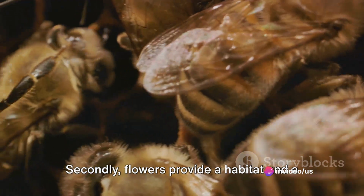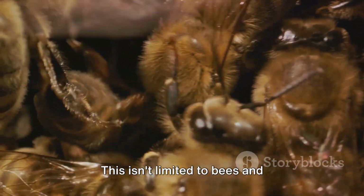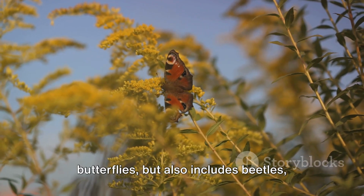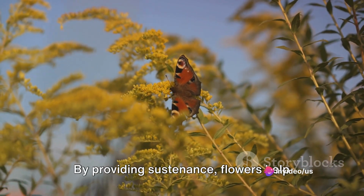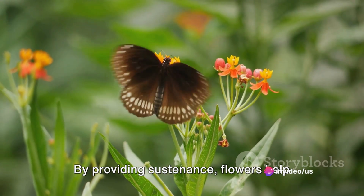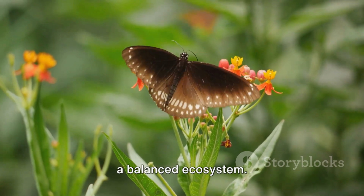Secondly, flowers provide a habitat and a food source for a variety of insects. This isn't limited to bees and butterflies, but also includes beetles, ants, and even some bird species. By providing sustenance, flowers help keep these populations in check, promoting a balanced ecosystem.